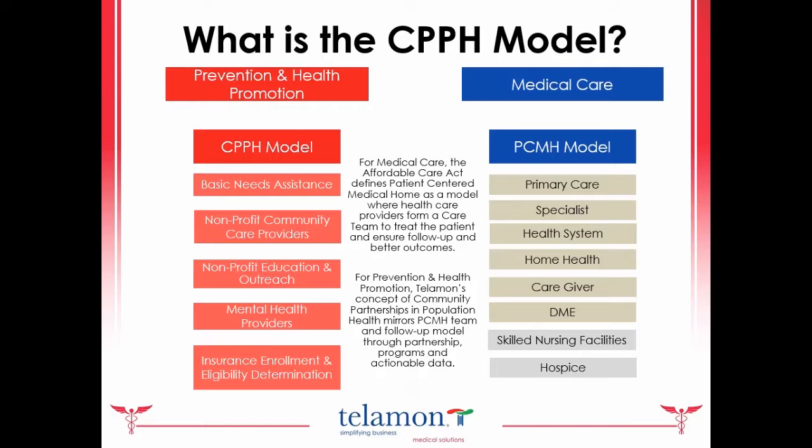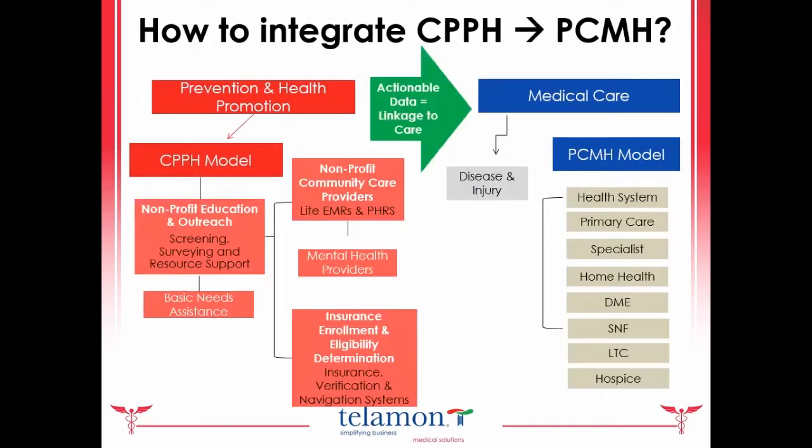So how do we link these two models together to account for a comprehensive population health model that allows for both digital collection at the site of the community interaction into the site of the traditional medical treatment interaction? When we look at, in our integration, how we really term digital data collection, if we look at collecting that data within the prevention and health promotion aspect, bringing that all together and essentially creating a referral queue of actionable data, linking it back into the traditional health system.